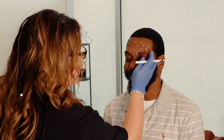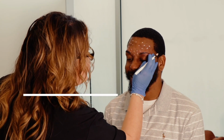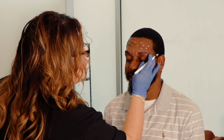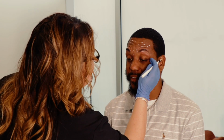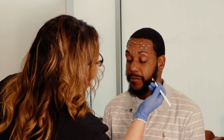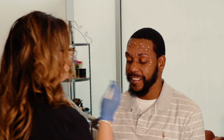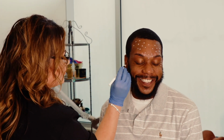So now I'm going to have you smile for me, and we're going to soften up his crow's feet as well. So first off, you want to go outside of the lateral canthus, and I want to feel for the orbital rim, and I want you to smile for me. And we're just going to inject right here. Smile again.